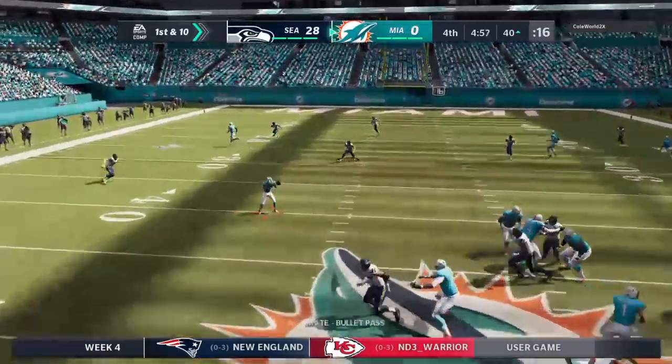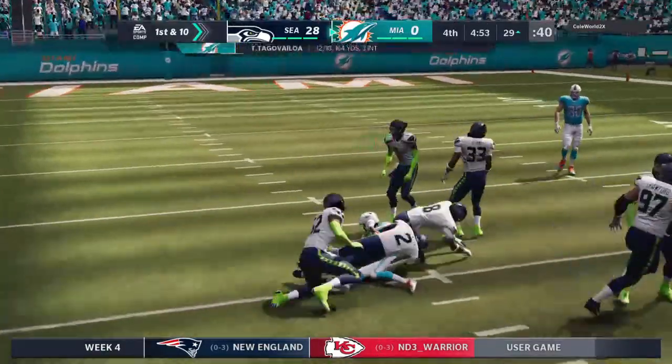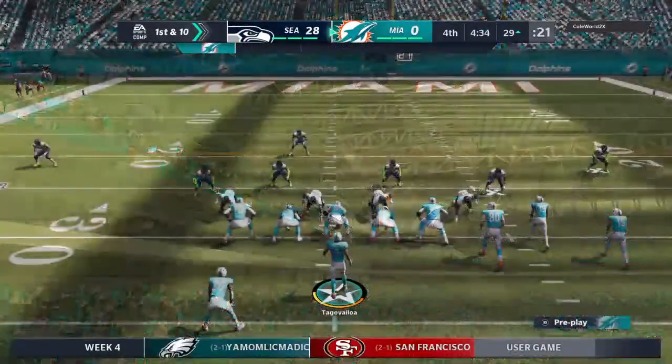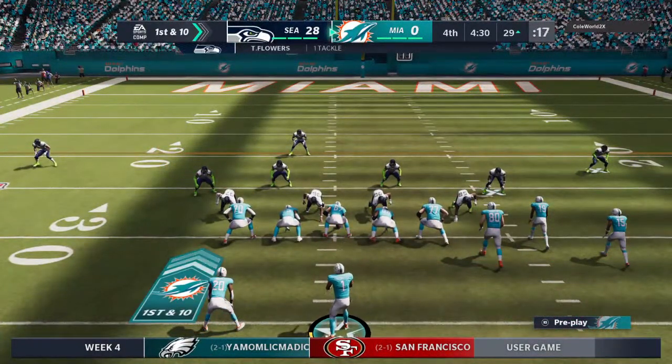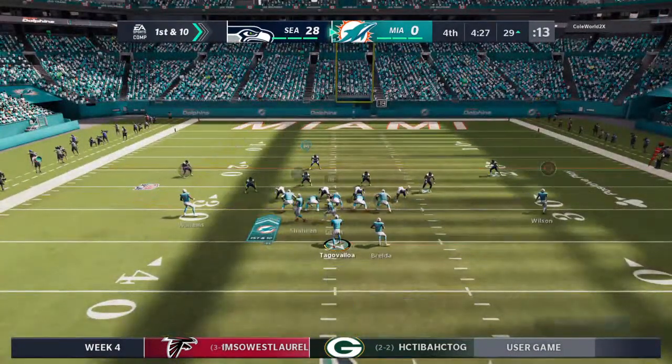Here's Tua. Check down to Breida, and he's taken down inside the 30. 11 more yards that go around. A 1st down as well, 4 yards. That's another Dolphins first down. 1st and 10 at the 29-yard line.